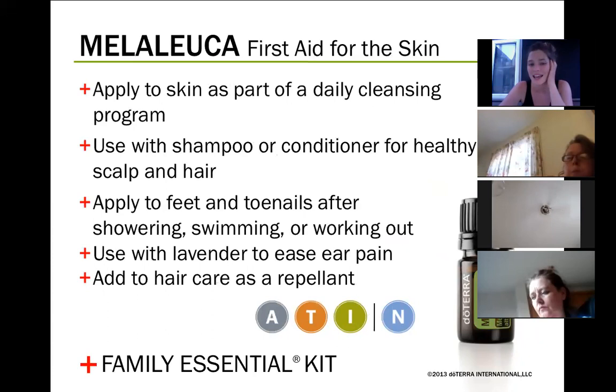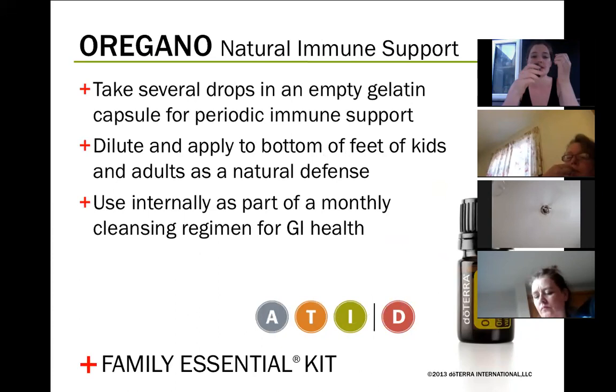So, lovely. Now, Melaleuca and oregano, the next one I'm going to talk about, work quite closely together. Let me show you here. So this is oregano. Oregano is a very hot oil, so you'll always dilute this one. It smells incredible. It is a great one for cooking as well, but you don't need much. You literally don't even need a drop for one pasta sauce. You just need a tiny bit. And it's actually known as nature's antibiotic. So this is the one that you want to use if you think you're coming down with a virus. And I use it together with Melaleuca.